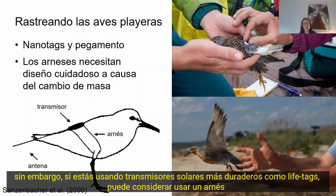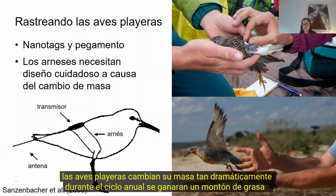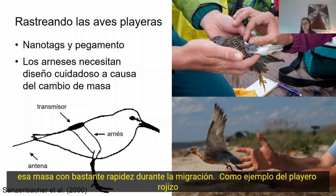However, if you're using longer lasting tags like life tags, you may want to consider using a harness, but I think you do need to be pretty careful using harnesses with shorebirds because many shorebirds do change their mass so dramatically over the annual cycle. They'll pack on a lot of fat quickly at a stopover site before a long migratory flight, and then they'll burn that fat and lose that mass quite quickly during migration.